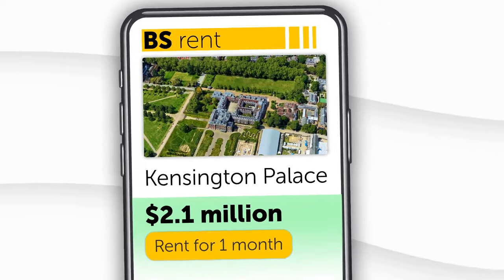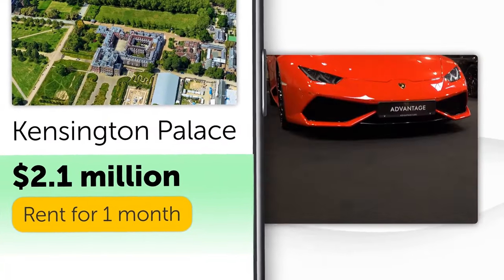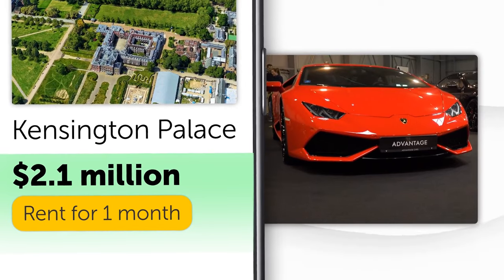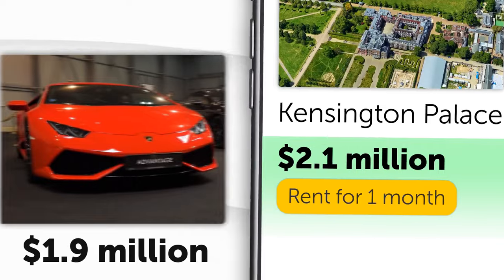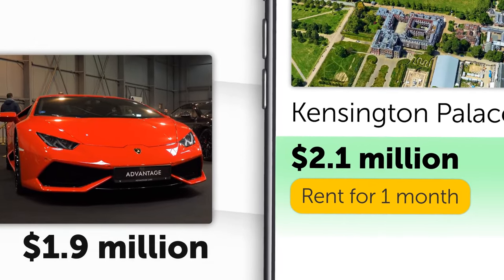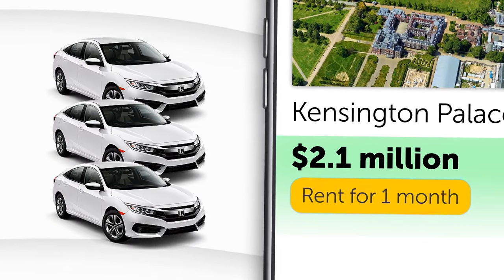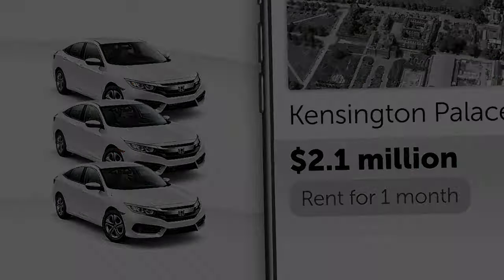$2.1 million could get you a top-end Lamborghini, which has 770 horsepower and can zoom up to 60 miles per hour in just 2.8 seconds. You'd have some cash left over, though, because the Lamborghini only costs $1.9 million. So you could throw a few Honda Civics in your shopping cart, too, if you wanted.